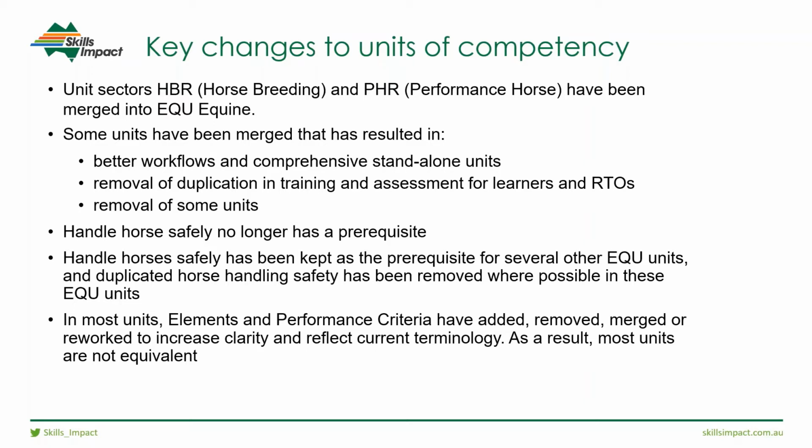Because of the rework and the duplication that existed, we've had to basically start from scratch, get the ingredients, re-scramble the omelette and bake it. So there's a lot of elements and performance criteria either moved between units, merged, added, PCs, the order. As a result, most of the units are not equivalent, which means that the RTOs will have to look at their programs a lot more closely.